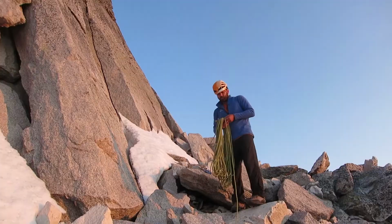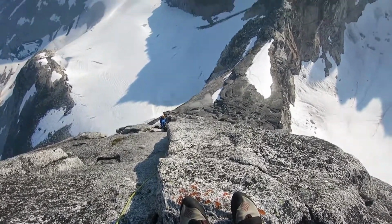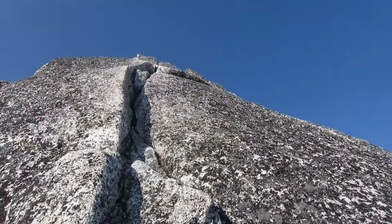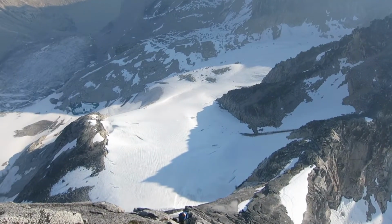Woohoo! Here we are half at the top of the fourth pitch, I think it is. Come from down there where that snow patch is. Climbed up, up and up and up and up. And then we're just heading on up through there. It's pretty amazing climbing and amazing day.